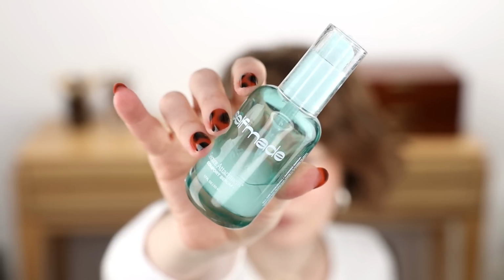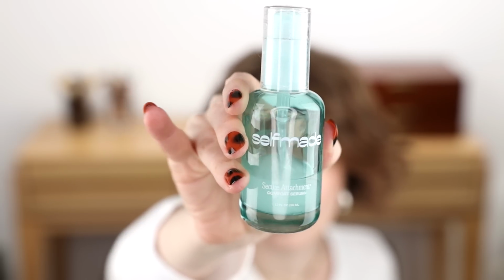I just like them. I've been favorably impressed by Beauty Pie in the short time that I've had with the three products that they sent. Kind of a similar situation with this Self-Made Secure Attachment Comfort Serum. This is like a basic moisturizing and pH balancing, I believe. I think it's like a balance restoring or barrier restoring serum. So it's not packed with a bunch of super powerhouse ingredients that's going to make your cells turn over at a rapid rate of speed or something like that. It's just calming, nourishing, resetting.